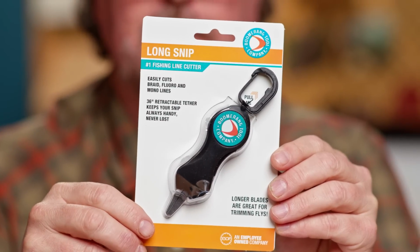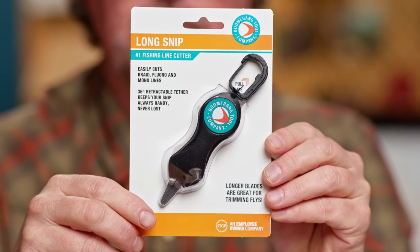And they are most known for their snips. And they're a really neat kind of design. They fit in your hand really well. You know, they're larger than your basic nipper, but not quite as big as a pair of scissors. They're just kind of ergonomically designed, and they're just a cool tool that just cuts like, well, you're going to see here in just a second.